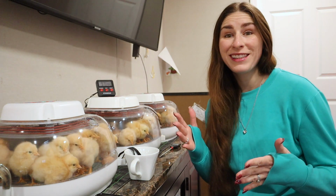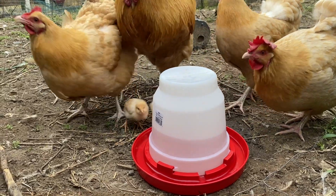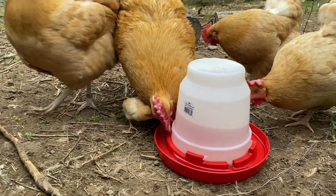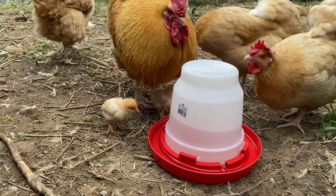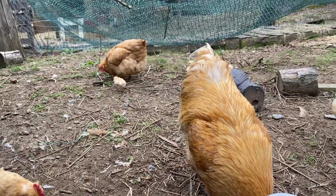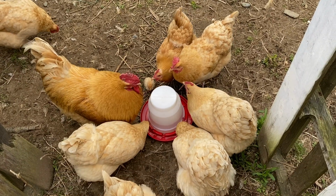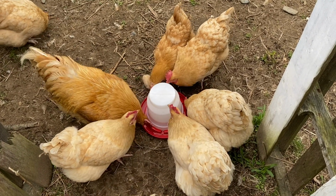But I also wanted to let you guys know that our broody hen with her baby chicks outside is doing really well. She's been taking them out and about. She's been taking really good care of them in her own little brooder area that we set up for her in the coop. I did let her out yesterday. We had 70-degree weather. I let her out with the babies to explore. They had such a good day.